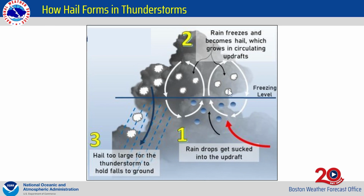Eventually, those raindrops reach a height where the temperature falls below freezing. That could be tens of thousands of feet up in the air. And when that happens, the rain freezes and forms into hailstones. And this continues to grow as it circulates up and down through the storm. Eventually, those hailstones will get too large and too heavy and will fall out of the storm along with a lot of the rainfall. So that's when you see the hail fall to the ground.